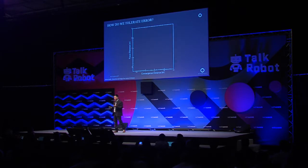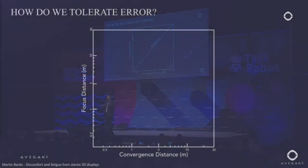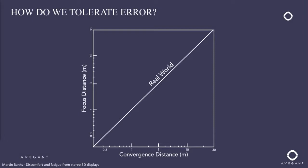So what happens when the focus is wrong, right? This is the experience that we all have today. In almost every single head-mounted display, you have focus error. Well, if you look at the real world, everything is correct. And you can see that's this diagonal line here.